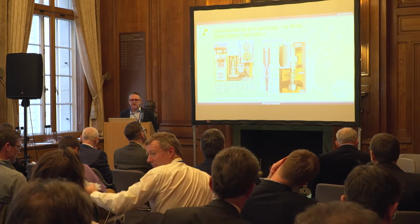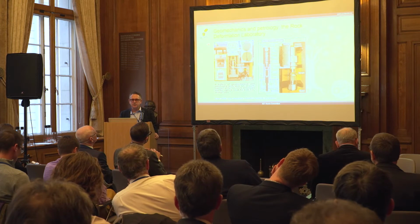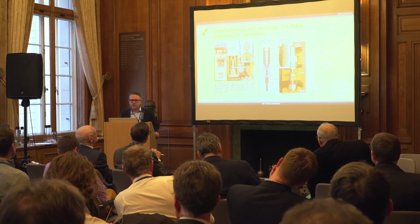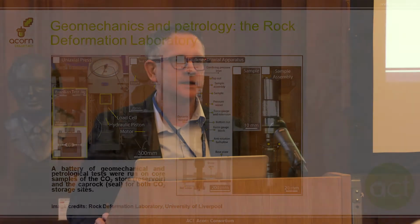So these two rigs here, this is just some of the equipment we've got. The one on the left is a uniaxial press, uni because it's squeezing rocks from top to bottom. And you can see there's a rock sample there photographed before it went in the rig. And then the load is increased until the rock fails. And then you can see an example of what the failed rock looks like. And by this test, we can get a very simple measure of the strength of the rock.